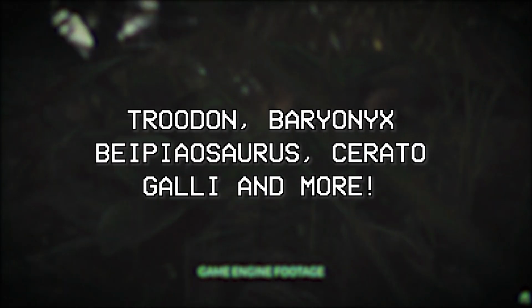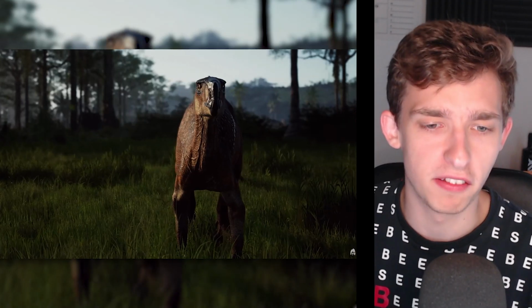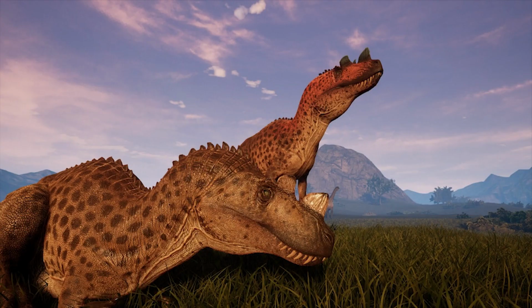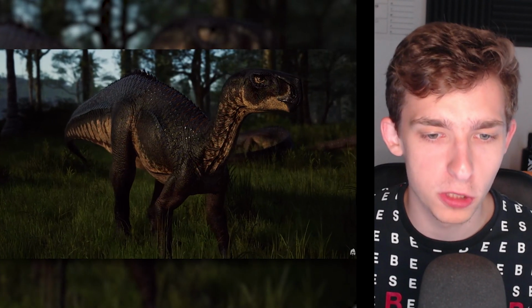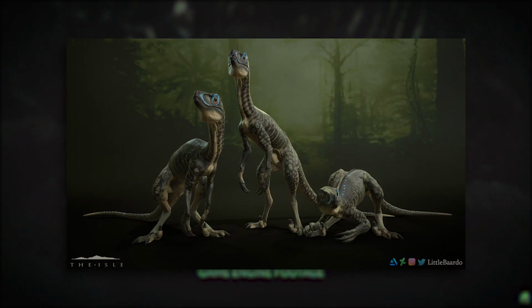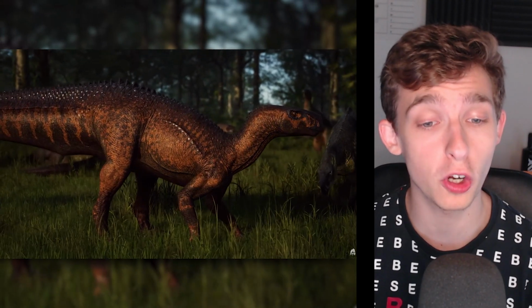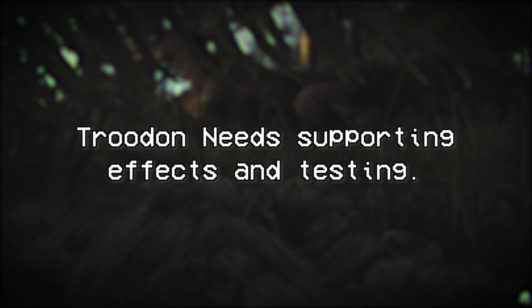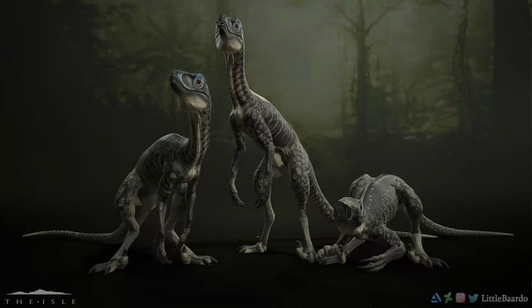We are starting off with a huge amount of dinosaur news, from Troodon to Baryonyx to Kentrosaurus to Gallimimus to Ceratosaurus and a whole bunch more. But first, I'm going to start off with Troodon because we actually know quite a bit about it. Firstly, Troodon is nearing completion but needs some supporting effects and then needs to be tested before it is considered ready. But the good news is that it's making big progress and Troodon is essentially almost complete.